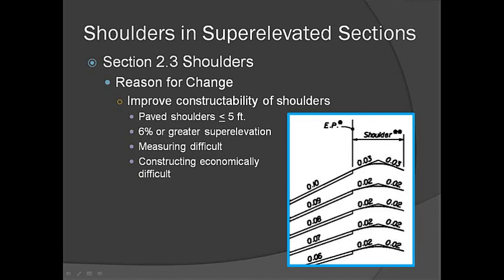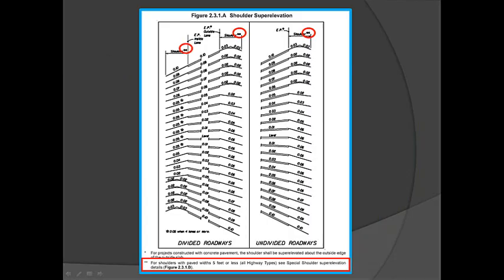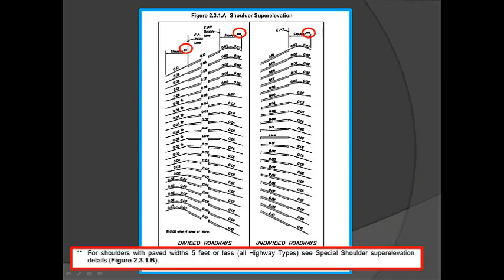Shoulders rounded in the center with narrow paved shoulders were difficult to measure with the 4-foot level to see if they met criteria. They were also difficult to construct economically. The double asterisks were added as shown in this figure, along with a note at the bottom of the figure. Now this note states that for shoulders with paved widths 5 feet or less, see special shoulder super elevation detail, which is the new figure we have added.